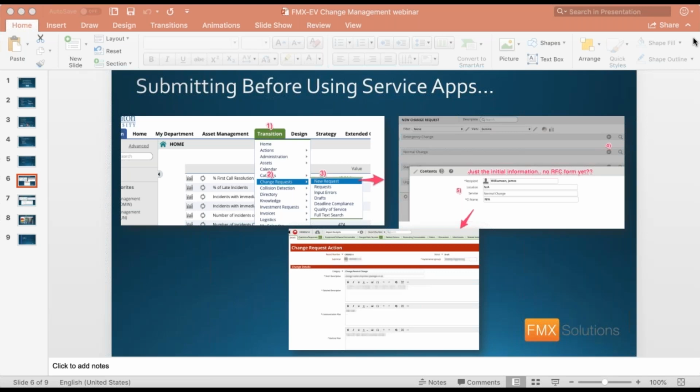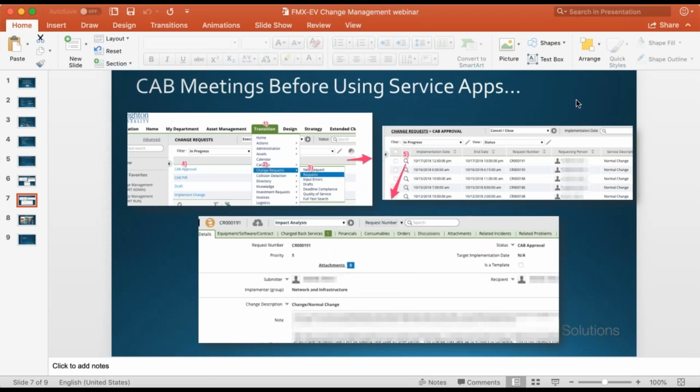The next part, and if you go to the next slide, is about the CAB. So that's about what they were doing to submit tickets prior. Now let's talk about how they were doing the CAB meetings. The CAB meetings before were similar to the new request process, but in the sense of looking at it differently. You're not submitting a change, you're now reviewing changes. They had to go through the menus to find it. They had to go to change request, click on CAB approval, or whatever the person running the CAB would need. So they'd have to find the approvals, then use the magnifying glass, look at it, and then decide whether they're going to approve it. They could do it right there in the meeting, but a lot of times they would just note it, come back to it, and then approve it later. So a lot of times the approval process was a little clunky and took a lot of time.